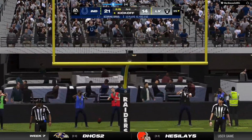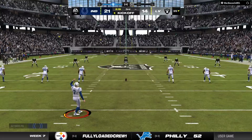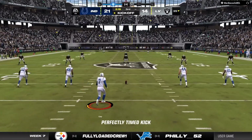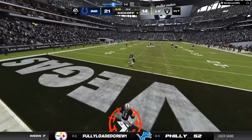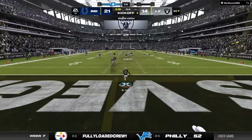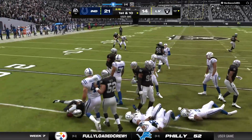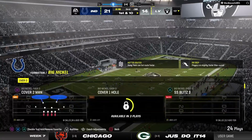Extra point by Gay is up and good. And the lead is now 21-14. After the touchdown, it's Gay to kick this one away. He will return this from deep in the end zone. And no chance to get away as they'll get him down at about the 17-yard line.